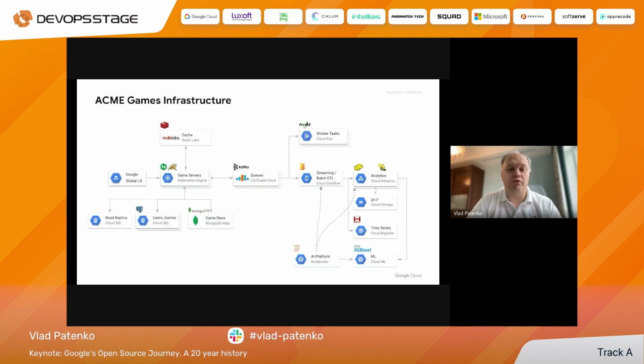All data coming from gaming servers can be immediately processed in Google Dataflow. Remember that it's Apache Beam. And send it for further processing to Dataproc or store it in BigQuery, where you can use the data for analytics. A few AI/ML frameworks can be used on top. One of them is AI Platform, which uses Jupyter notebooks to manage your ML scripts.